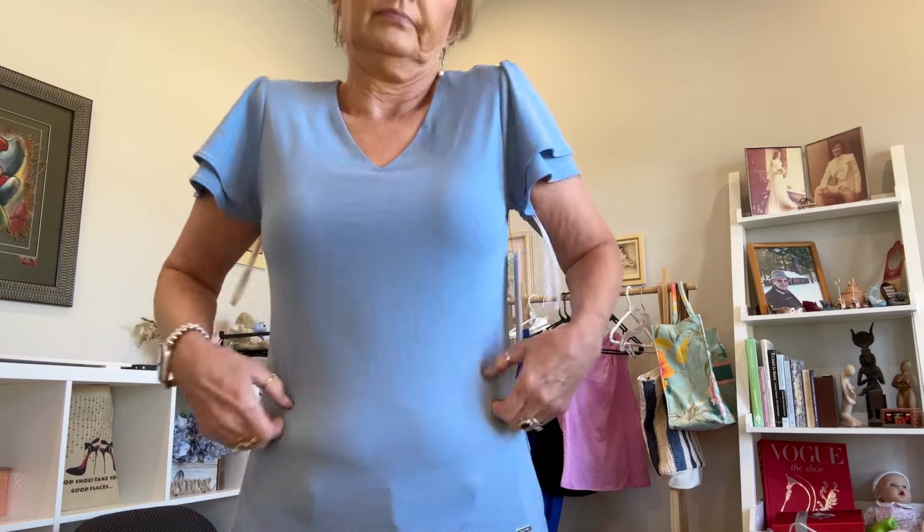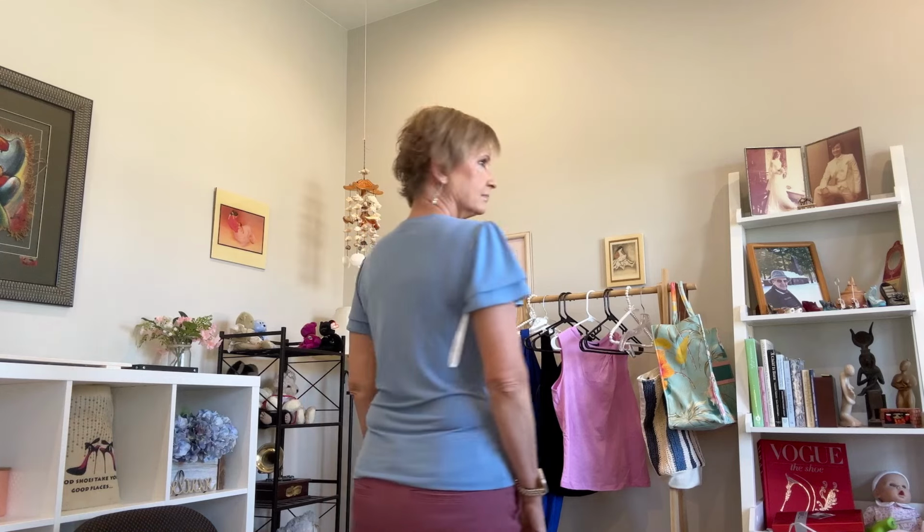Yeah. So, what do you think of this one? The pros are the color, the V-neck, and the sleeves. The cons are the polyester and the clinginess. Okay, we have one more top to try on.